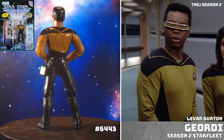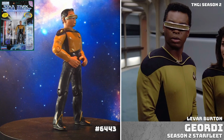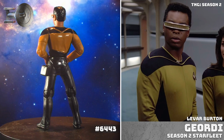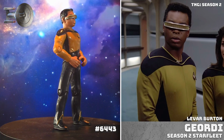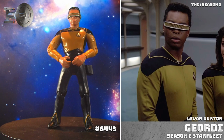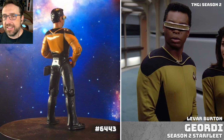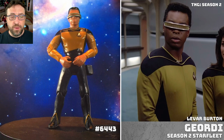Wasn't the greatest representation. Look, A, it probably was rushed, and B, they were expecting this to be in 320 by 240 lines of resolution, 480 tops. So this, full high definition, they were really not expecting all of this detail, and we certainly didn't see it on our television screens in 1988 when it first aired. But here we are, Chief Engineer Geordi, which is exciting to see. Obviously, the much more iconic Geordi that we know and love.